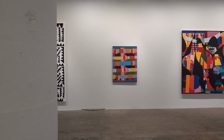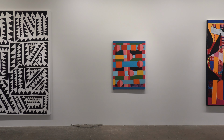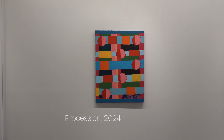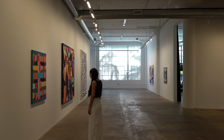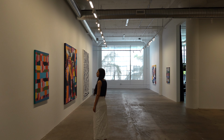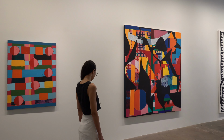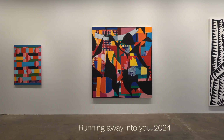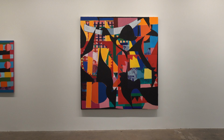His process involves using techniques like masking, which is covering areas of the canvas to protect them from paint, stenciling and monotyping, which is pressing one surface onto another to create an imprint. These methods introduce a level of unpredictability because the artist cannot fully control how the paint will behave. As though the canvas itself is dictating the terms of its own creation, it is, in a way, reminiscent of life itself, between what we shape and what shapes us.